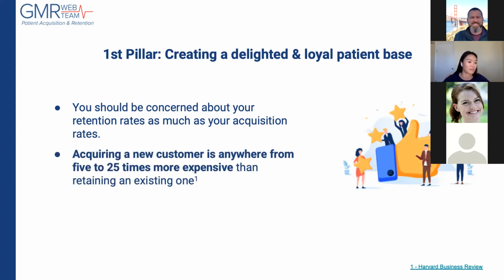Here's a stat I have from Harvard Business Review. This applies to a lot of different industries, but acquiring a new customer is anywhere from 5 to 25 times more expensive than retaining an existing one. Like I mentioned, you're spending a lot of money on your marketing efforts, but if you're not keeping those patients happy, then you're losing out on a lot of revenue. In addition to that, satisfied patients equate to more referrals and more business for your practice, right? So you want to leverage all your happy patients and make sure they're sending more business your way. That's why the first pillar is really important to us.